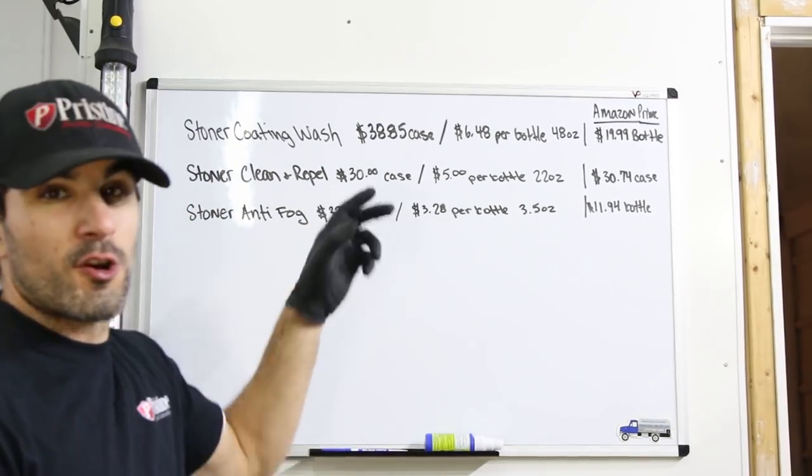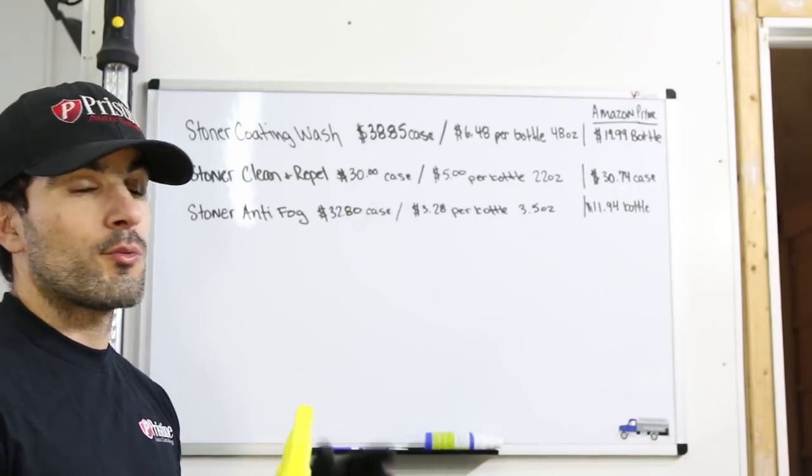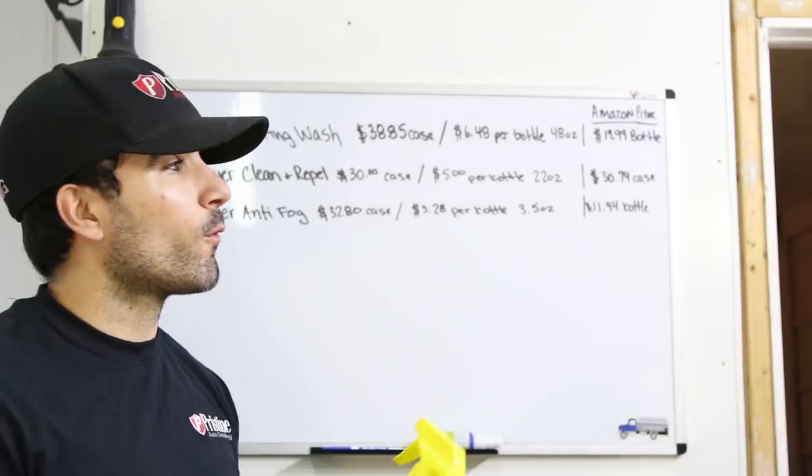Price for this is $30 a case. And I've been using this one bottle all week on multiple cars, and it's $5 per bottle. So it's very, very affordable.